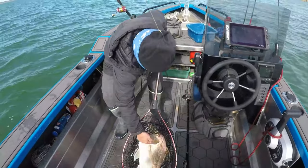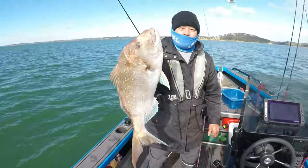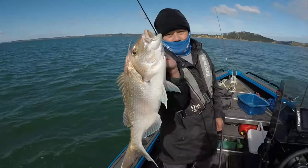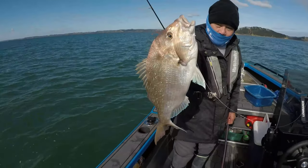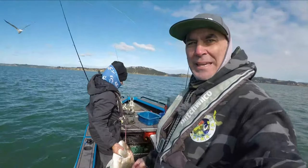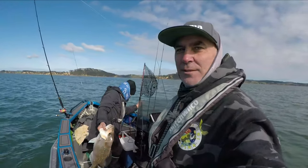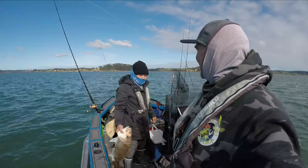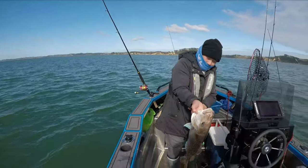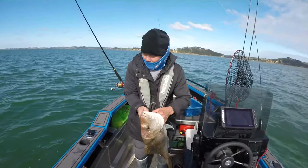Snapper here. Yeah. I'm getting hit. There you go, that's a nice fish. It's getting close to 70, I think. Pretty much. Yeah, so his daughter's been keen for some fish, but he hasn't been out. This is his first time out this year. Been out twice at the beginning of the year.